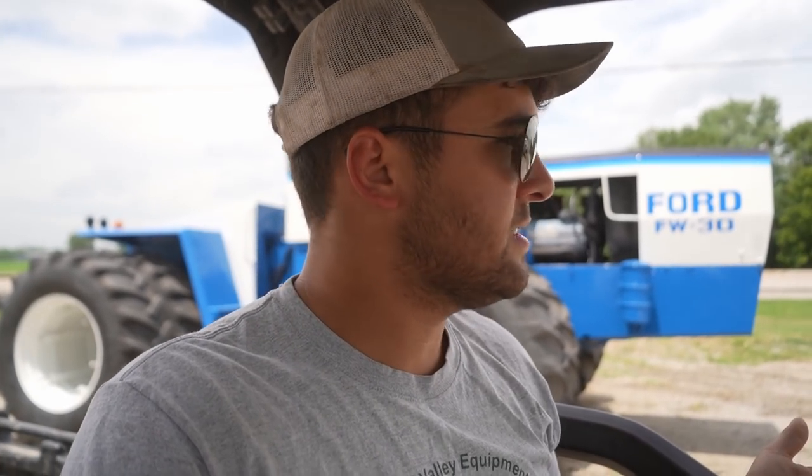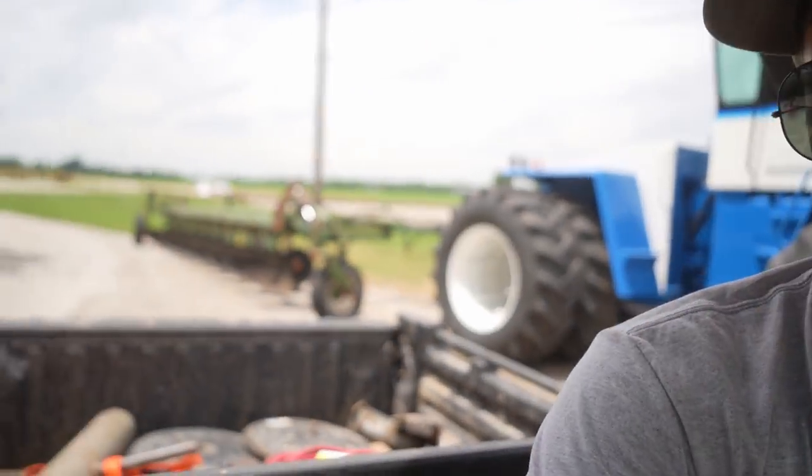So today's plan, we are going to get this Ford FW-30 out to the field. We spent the last couple hours in the last 2 days or so, and we got this 8-bottom plow ready and did some work to it, replaced some lines and some bolts, and it should be ready to go. We're not sure how this Ford's going to handle it, but you're going to find out the same time we do.